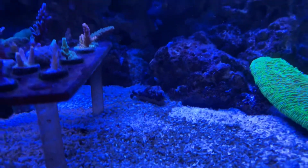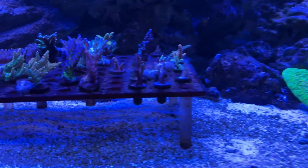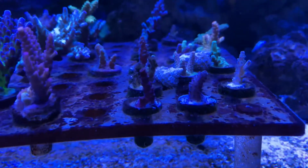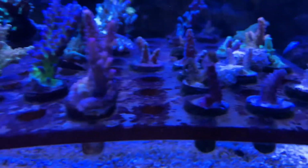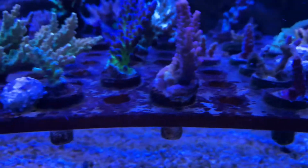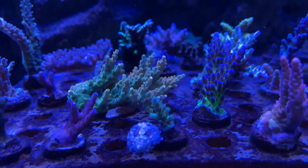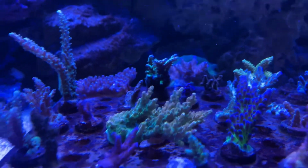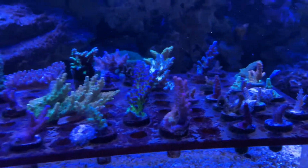I've noticed that these creatures and critters appear to be more active during the evening hours. And these guys are kind of moseying along, grazing on the frag rack. I got a lot of work I need to do here. I'm gonna start putting these guys into the rock work. Some of them are actually starting to encrust to the rack.